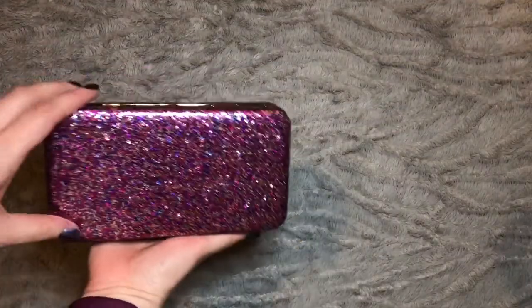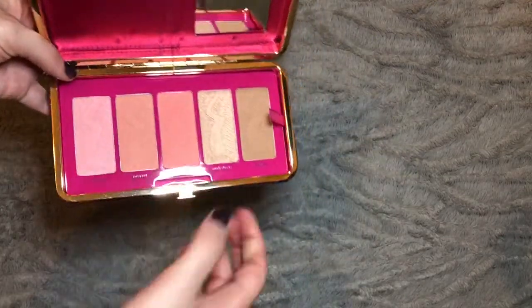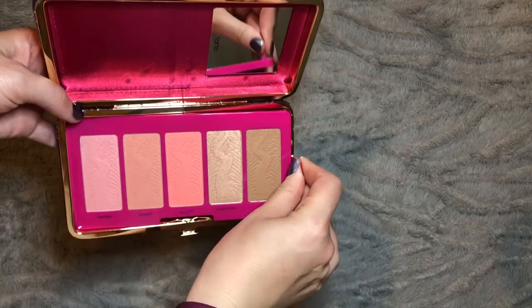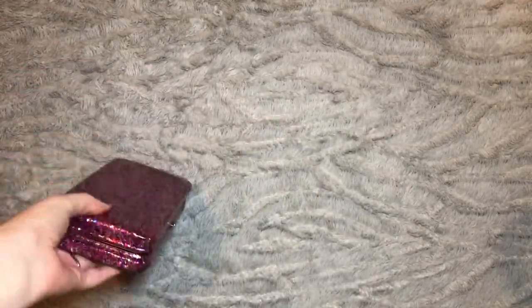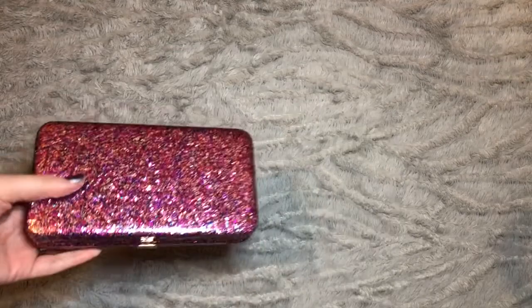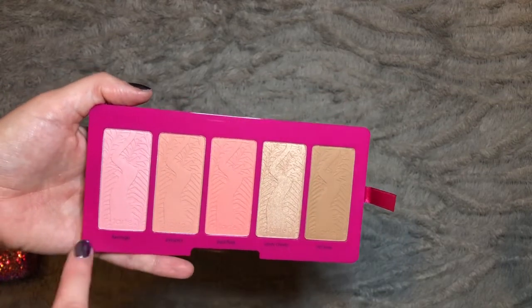I completely forgot that my next set of blushes is also Tarte. I have this really sparkly clutch bag, which contains all of these shades. This was, I think, the holiday collection from last year, but I did get this in the sale earlier in the year. It's magnetised as well, which is helpful. Really cute clutch bag, which I haven't had a chance to use yet, but hopefully will because it is really pretty. So this came with a bronzer, a highlighter, and then 3 blush shades.